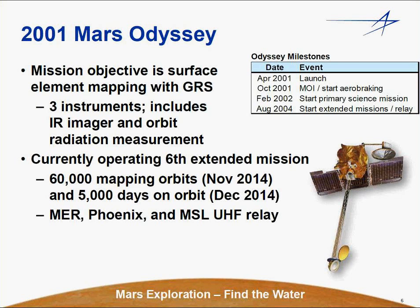The vehicle is in its sixth extended mission, and we expect it to be active until 2020. And right now, its primary role has moved to UHF relay support for MER and MSL.